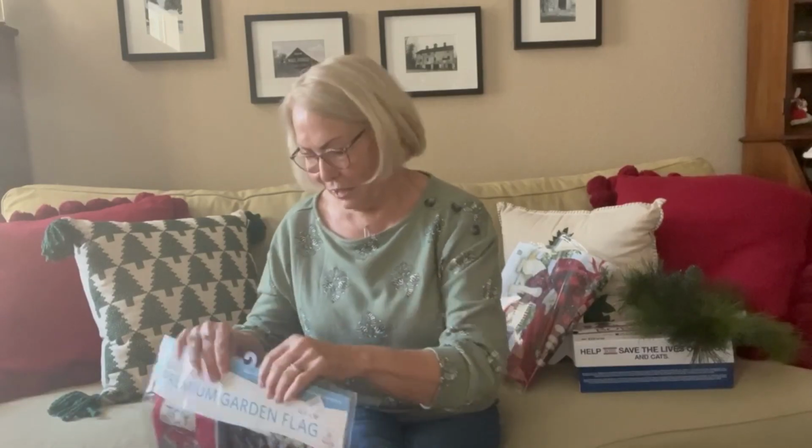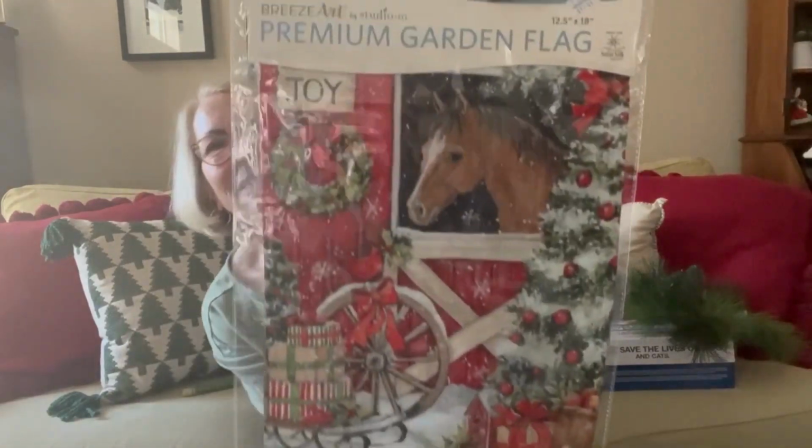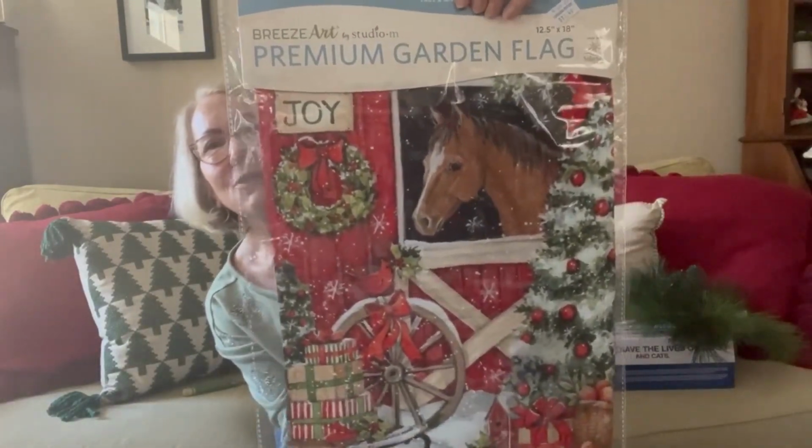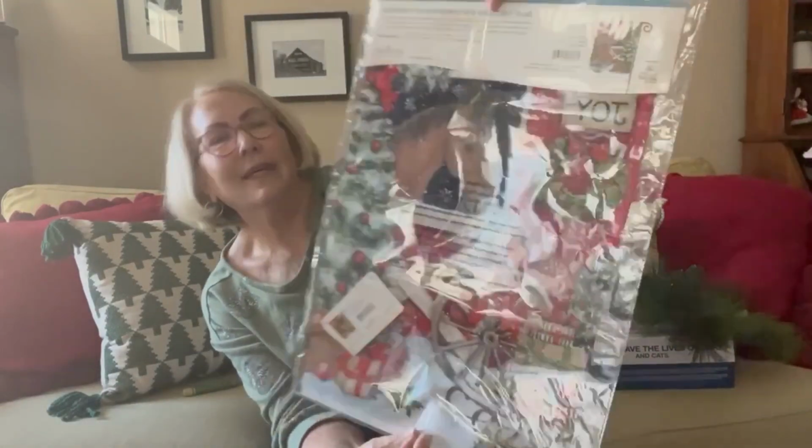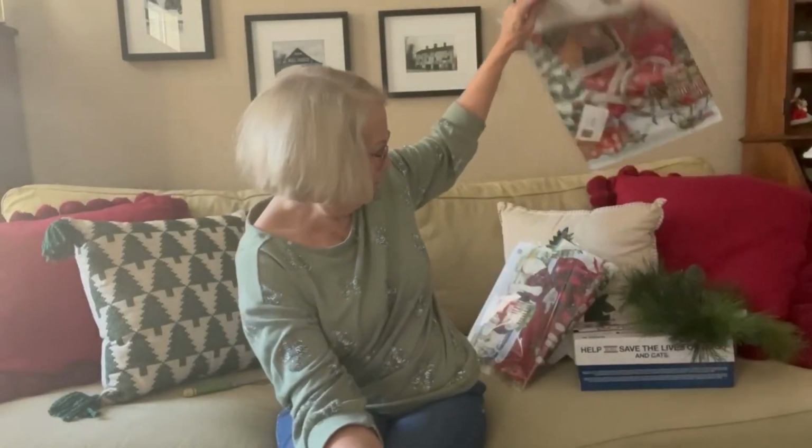We have a friend, well, she was our neighbor. She lived right across the alley. They moved to Ohio. She owns a horse, and they bought 5 acres of land. So she's coming to town in a couple of weeks, so I bought her this flag that had a horse on it. I thought it was so cute, and it would look cute at their new house. And that was also $11.49.